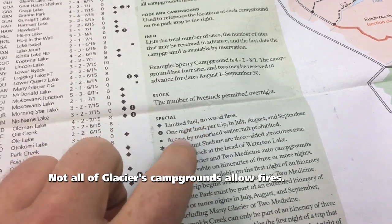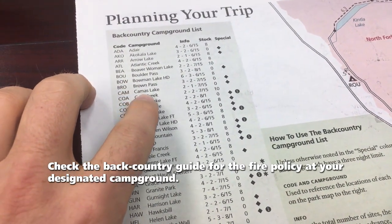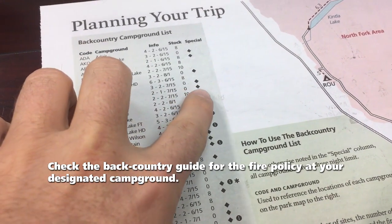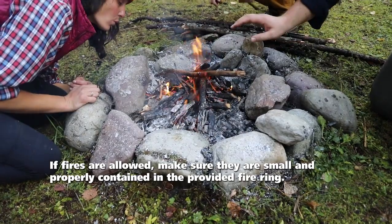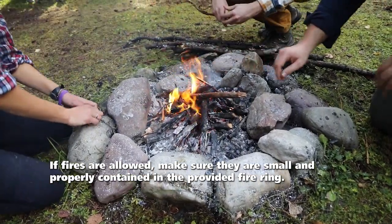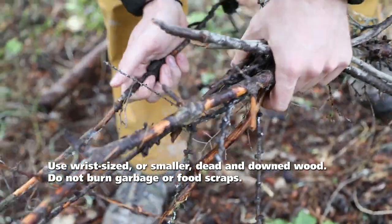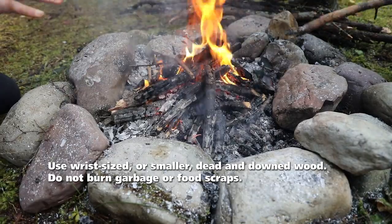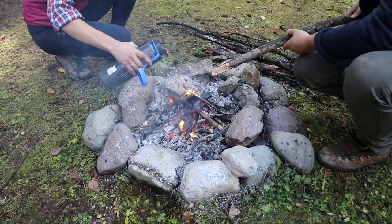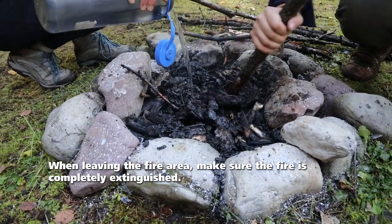Not all of Glacier's campgrounds allow fires. Check the Backcountry Guide for the fire policy at your designated campground. If fires are allowed, make sure they are small and properly contained in the provided fire ring. Use wrist size or smaller dead and downed wood. Do not burn garbage or food scraps. When leaving the fire area, make sure the fire is completely extinguished.